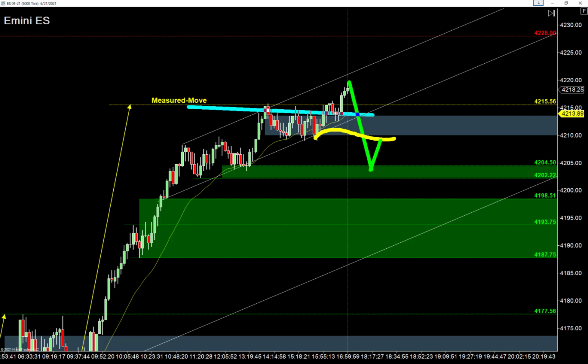Now, on that point, what's my concern? My concern is we're back below this measured move resistance. We're definitely bullish. There's no doubt about that. Momentum is not my concern. It's location that's my problem. And whenever it's location, that's when I look for traps, right? So on the S&P, I'm looking for a shallow pullback trap.